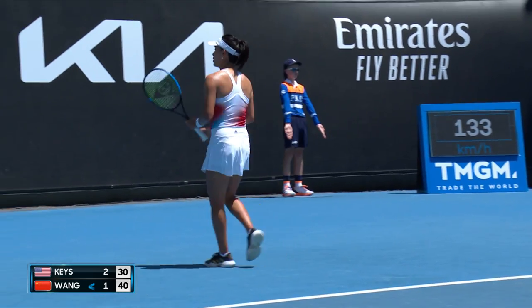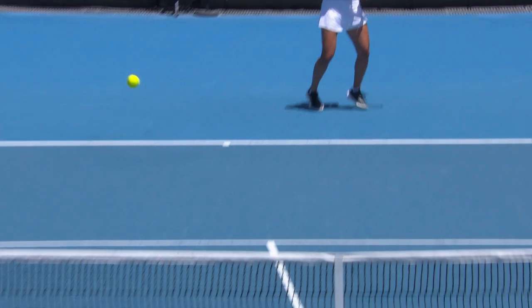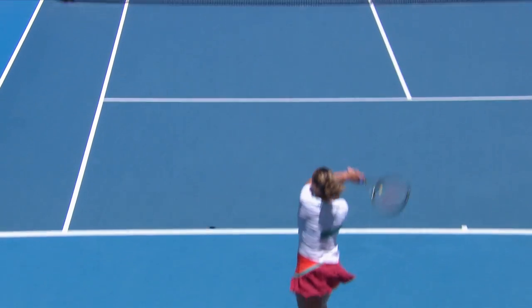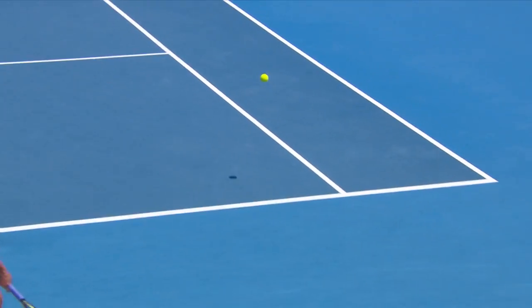Patience on that ball from Wong. Looked like she wanted to try and take it a little earlier, but just waited on it, got in the right position with those feet. She's trying to get depth on that, but just couldn't quite get the depth that she needed.